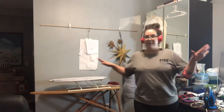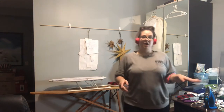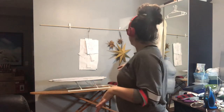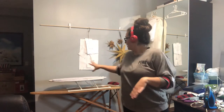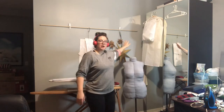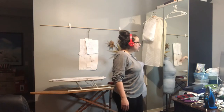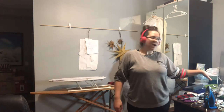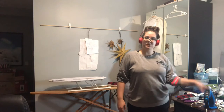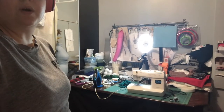We're gonna be filming in this area of my office, which includes the ironing area. And then I have my new mannequin that I built. I will talk to you about this a little bit later. And on this side here, I have my cutting table and my sewing table. This is pretty much where I cut and sew everything. I'll just turn you a little bit, show you all this stuff.